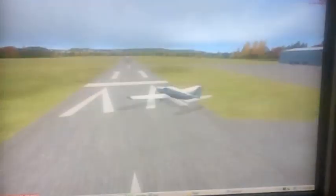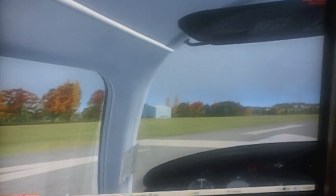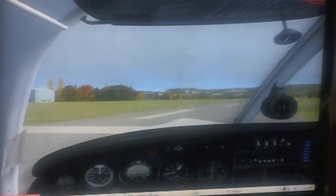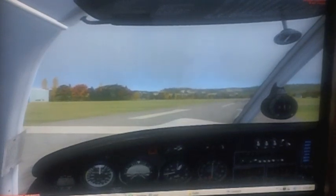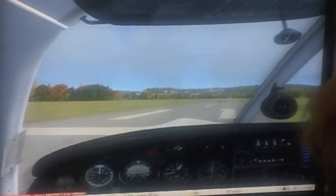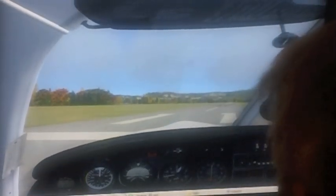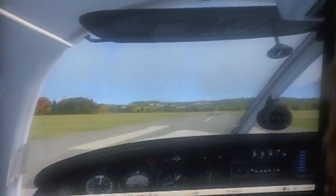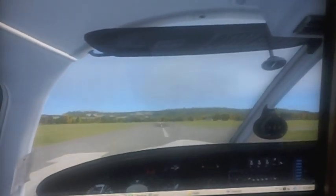Today I'm going to be flying from Great Barrington Airport to Pittsfield. It's the day before my official solo in the Piper Cherokee, and I've flown from this airport many times now. I'm just announcing that I'm going to leave on runway 11. And I give it feet on the floor and full throttle.